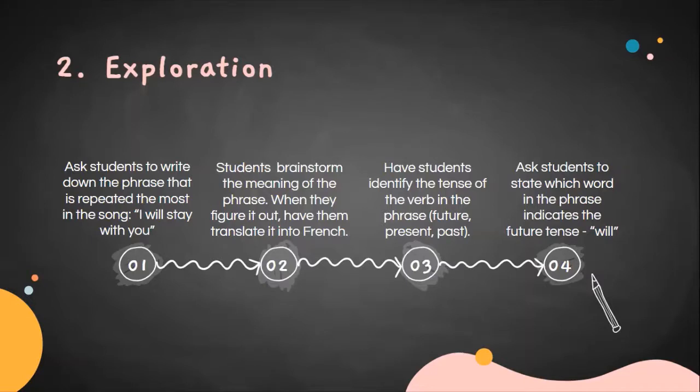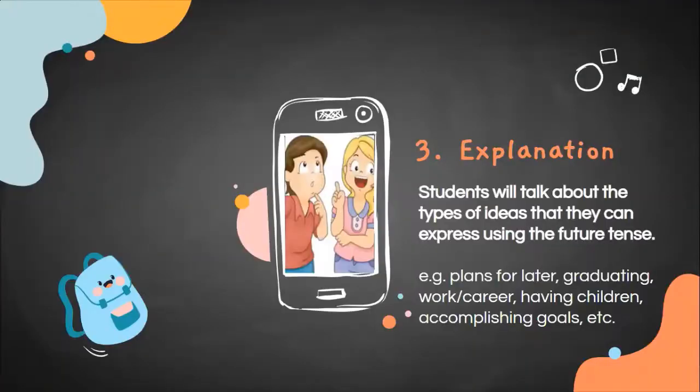Then you'd want to ask the students to state which word in the phrase indicates the future tense. That's once they guess it's the future tense. And from there, they'll have to guess the word will, which indicates the future in English. Of course, the lesson continues from there because the students will have to explain the information they have just gathered. You will always be there as a guide to help them along in this learning process.